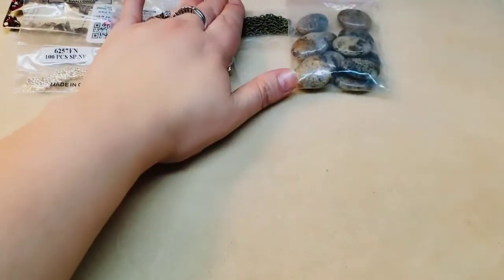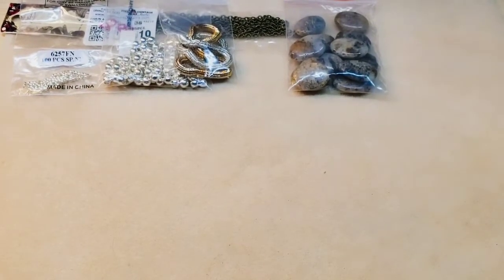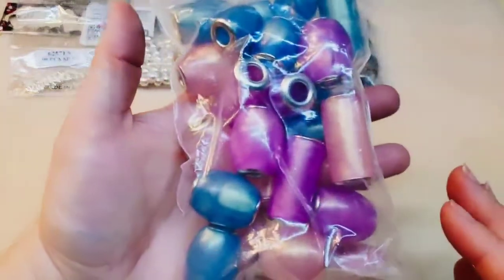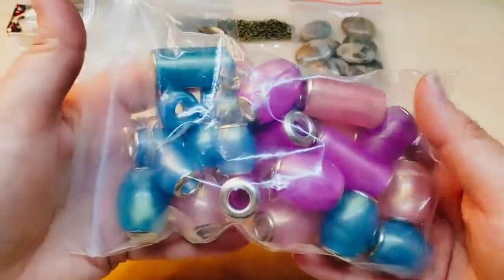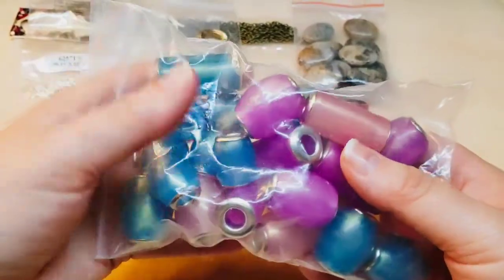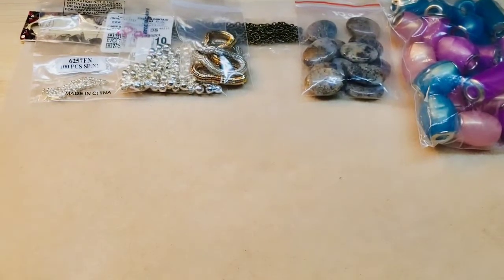Like I said, there's a lot of repeats. That's why I said I'm willing to give some of these away. There is another one of these bags full of these big, huge acrylic beads. Like I say, I'll probably keep a few, but not very many, I'm going to be honest. So, those will go to give some people some away.